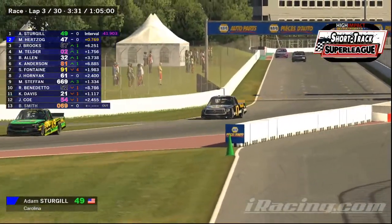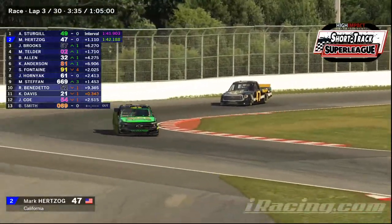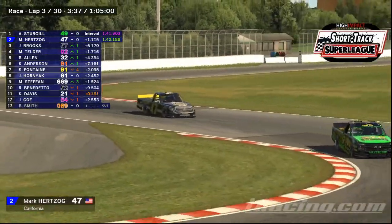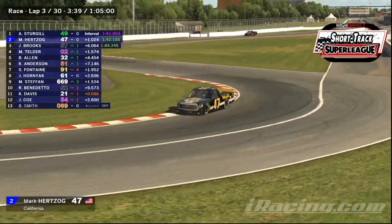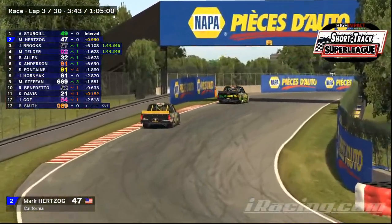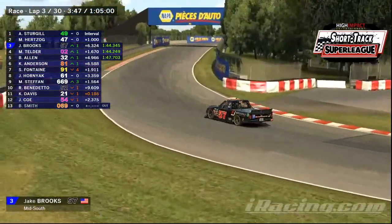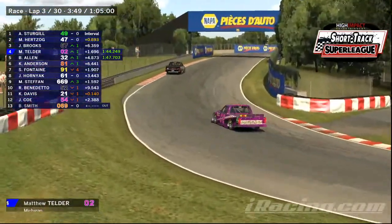Sturgill and Herzog still fighting for that lead. It looks like Sturgill has set the fastest lap with a 141.9, and that is not more than, what is it, 0.2 of a second quicker than Herzog. And Brooks is in 3rd. He's got a little bit of distance on Telder here.